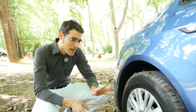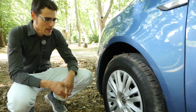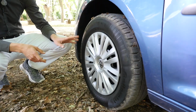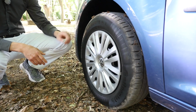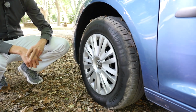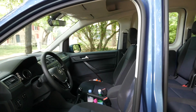The combination here of the alloys and the tires will look kind of weird. Just 15-inch and also not a real aluminum alloy. But it's actually quite special, this combination, because here we got a special fuel saving tire, and we'll see later if this plays an effect.